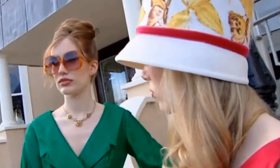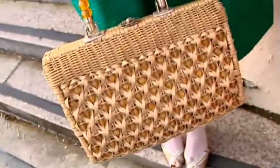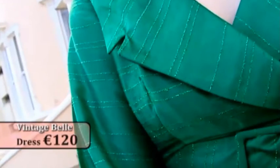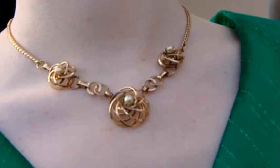Then the next look that we have there is this beautiful green. It's such a punch of colour. You really don't need to do that much else to it. I really like it because it's belted. It nearly has a daytime look to it, but again, of course, it's going to take you through to an evening if you wanted to go to any other event afterwards.